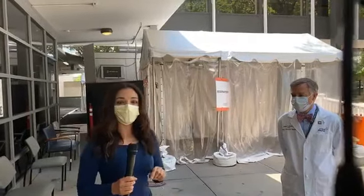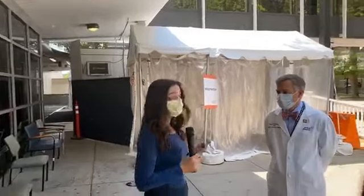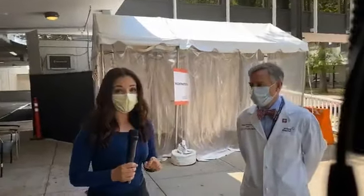But before we take you inside, I want to bring in Dr. Ken Robinson. He is chair of emergency medicine here at Hartford Hospital.